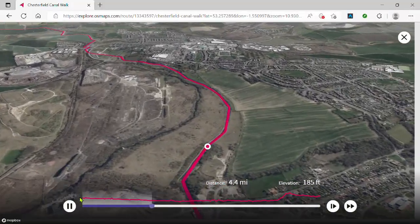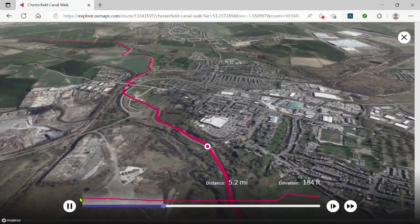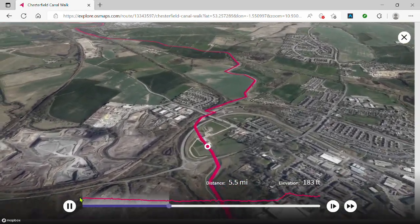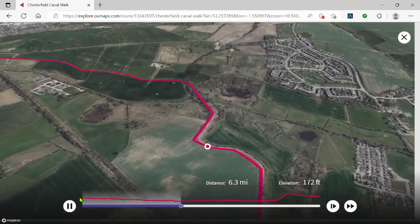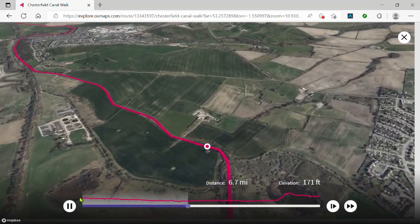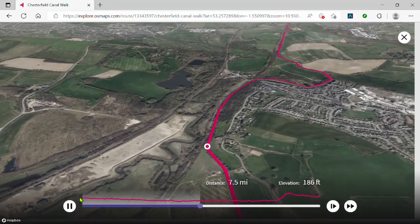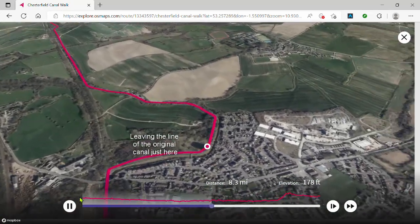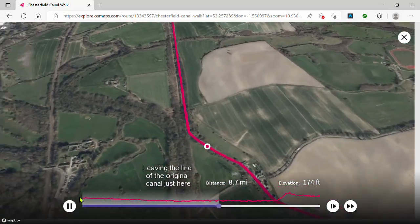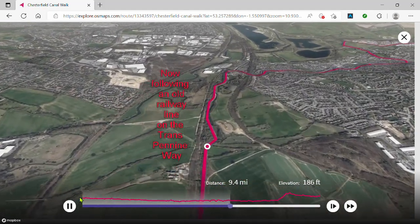So after Staveley Basin, the canal becomes quite rural. Yeah, it winds its way through some fields and then along part of the Trent's Pennine Way alongside a long straight railway line, but then it goes through the most difficult part to be restored, which is around Netherthorpe and Killamarsh. It goes for a housing estate there, and it's a job to see at the moment where the canal could possibly go in that area.